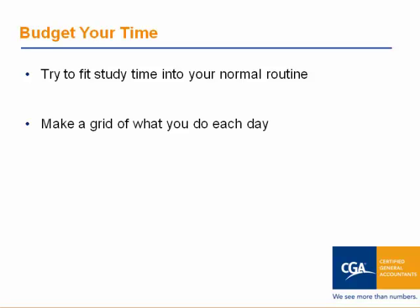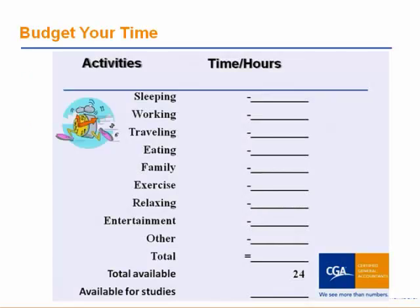One thing that you can do is actually make a grid of what each day would look like. And here is an example of a grid. So a grid like this details out what you have to do each and every day. That way the first thing you're going to notice is everything you do. You're breaking it down. We're talking sleeping, working, eating, family, exercise. All of it is listed here. And it is supposed to add up to 24 hours.